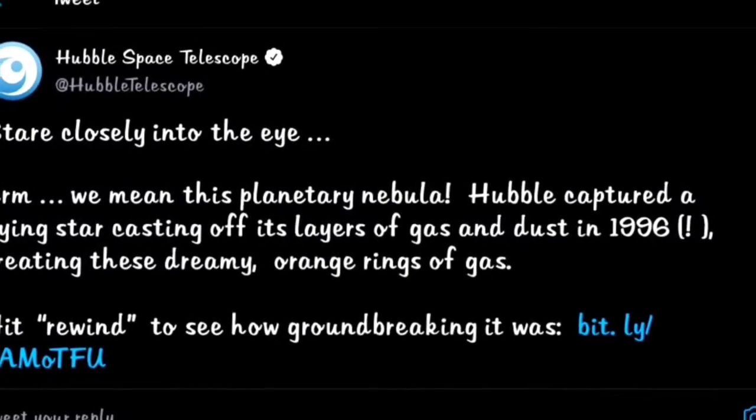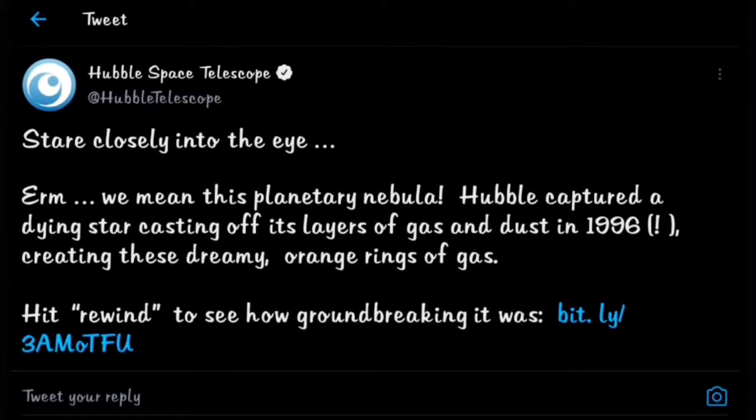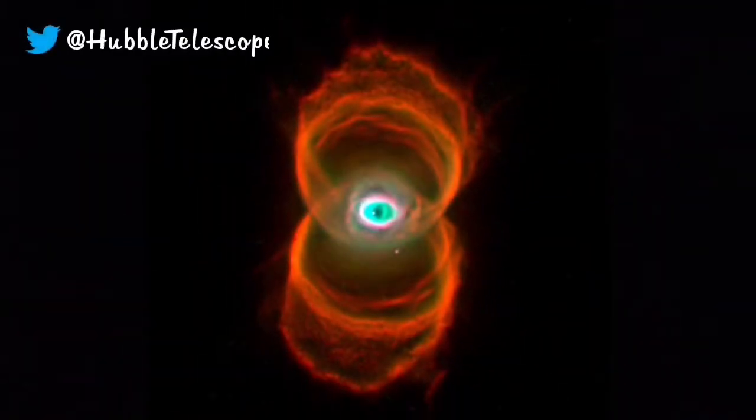Stare closely into the eye. We mean this planetary nebula. Hubble captured a dying star casting off its layers of gas and dust in 1996, creating these dreamy, orange rings of gas.